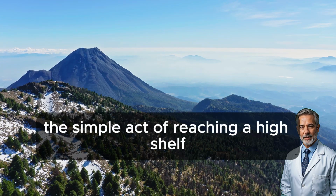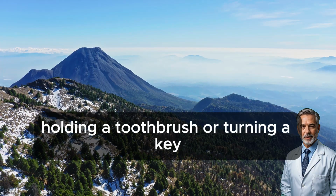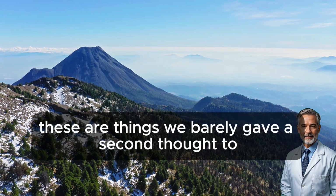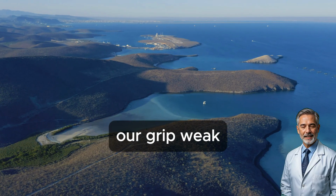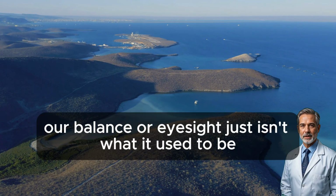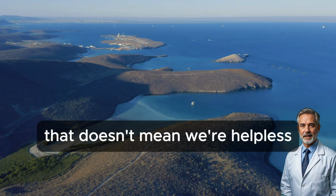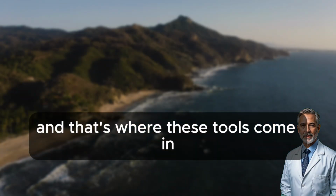Think about it. The simple act of reaching a high shelf, holding a toothbrush, or turning a key. These are things we barely gave a second thought to in our younger years. But as our bodies change, our grip weakens, joints stiffen, and sometimes our balance or eyesight just isn't what it used to be. That doesn't mean we're helpless. It just means we need a little support, and that's where these tools come in.